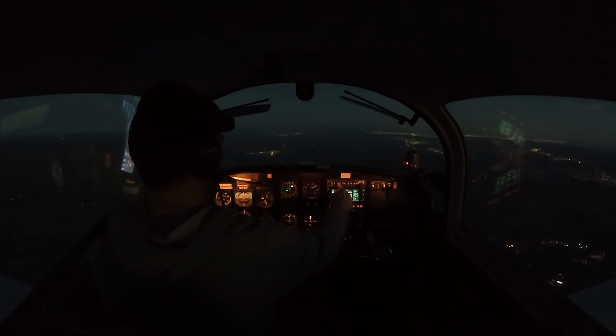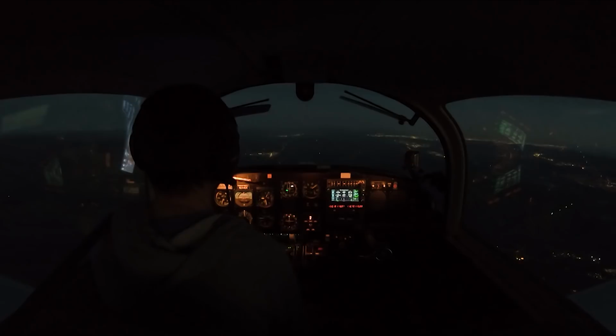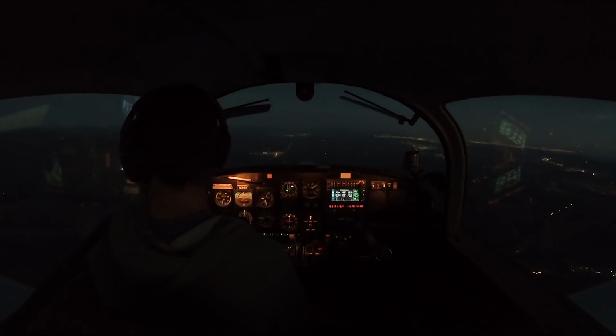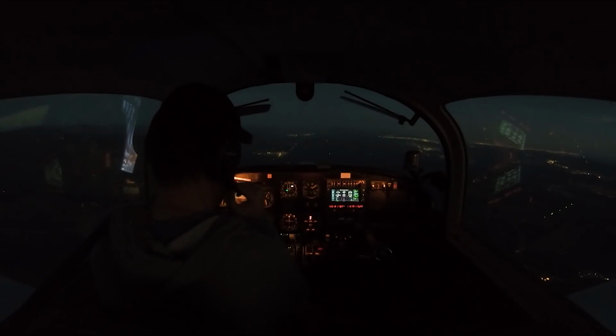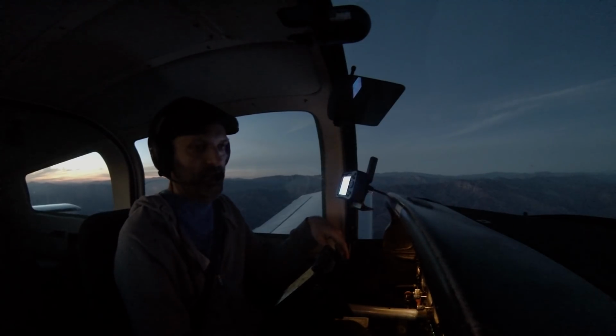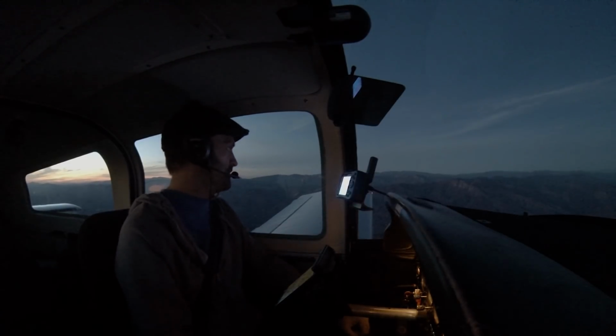Whiteman Airport, information Juliet, 0050 Zulu, wind 330 at 5, visibility 10, sky clear. Temperature 18, dew point 2, altimeter 3025. RNAV GPS, circling approaches, runway 30, landing and departing runway 30. Positive contact, information Juliet. Hey, SoCal, 4 Echo Romeo has Juliet at Whiteman. 4 Echo Romeo, thank you.